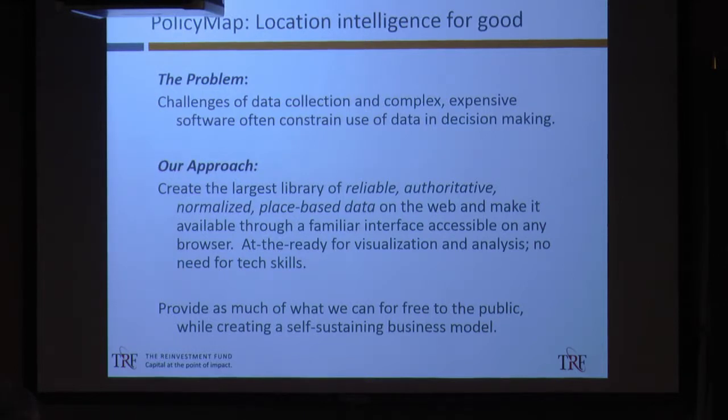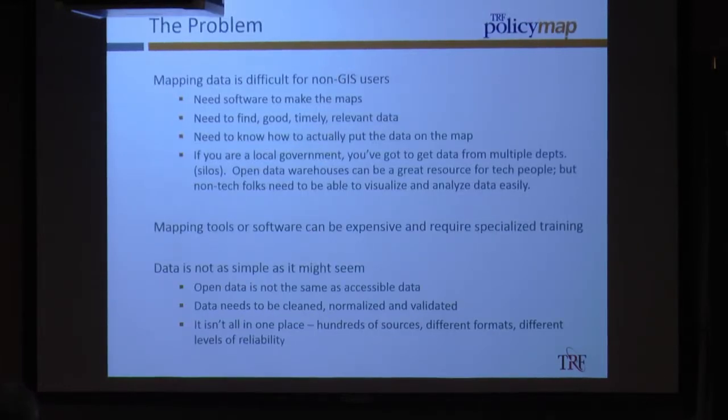And then our business goal as a nonprofit, if you can have a business goal, is that we want to do as much as we can for the public for free. And then we also want to have a self-sustaining business model. So much of what we offer in PolicyMap is available to the public for free, and then we have other things that sit behind the paywall, and those things are how we've started to become self-supporting.